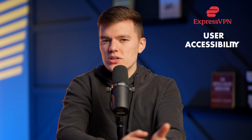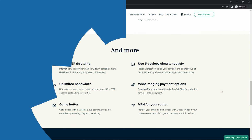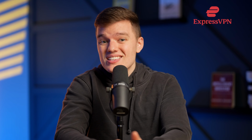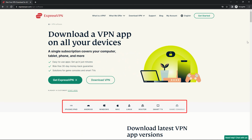Lastly, let's talk about the user accessibility. ExpressVPN has an intuitive and easy-to-use interface, making it suitable for both beginner and advanced users. ExpressVPN supports up to 5 simultaneous connections, allowing you to protect multiple devices with just one subscription. This is particularly useful for families or individuals with multiple devices, such as smartphones, tablets, and computers, just to name a few.